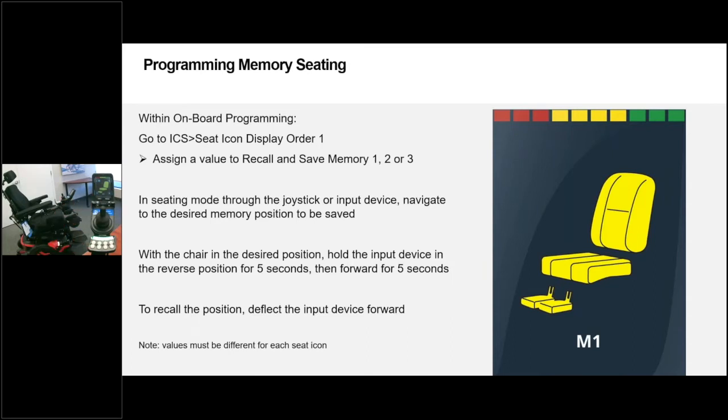Now, if there's a position that has been saved, in this instance, because we have enabled that save function within programming, if we were in the M2 position, which we currently are, and we pulled back on the joystick and held it and then pushed forward, we could resave that position. So if there is a position that we don't want to overwrite or save over, we can go back into programming, into ICS, and then seat icon display order number 1, and change our save memories from the values that we assigned, which were 9 and 10, to 0.